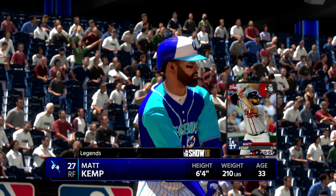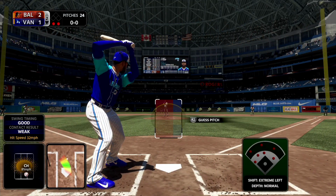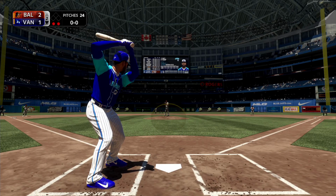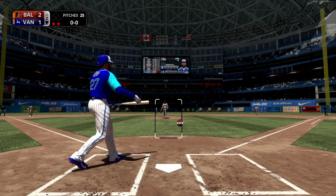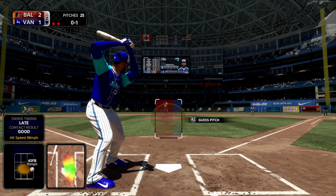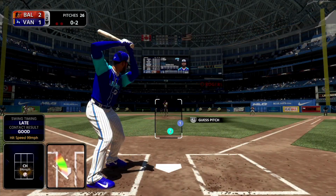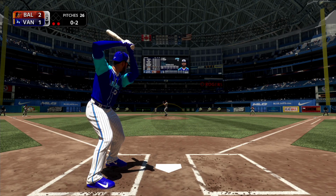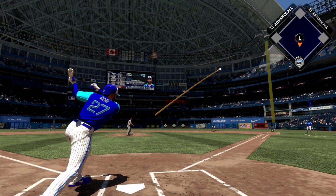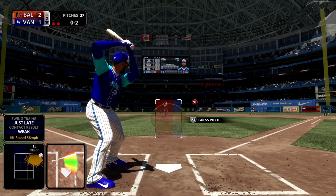So here's Matt Kemp now, trying to make something happen with 2 gone in the bottom of the 2nd. Here's the first pitch to him. This is hit down the right field line, but it's going to get out of play for strike 1. He's ready. Here's the 0-1. Another one fouled off, and he's quickly behind 0-2. Popped him up. Coming in is Rasmus, and this is going to wind up a foul ball.